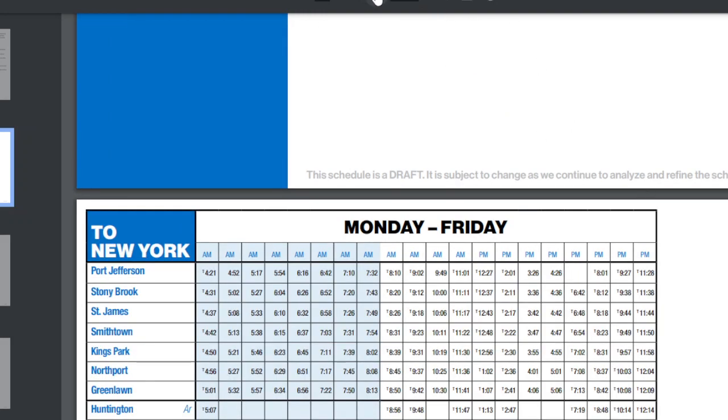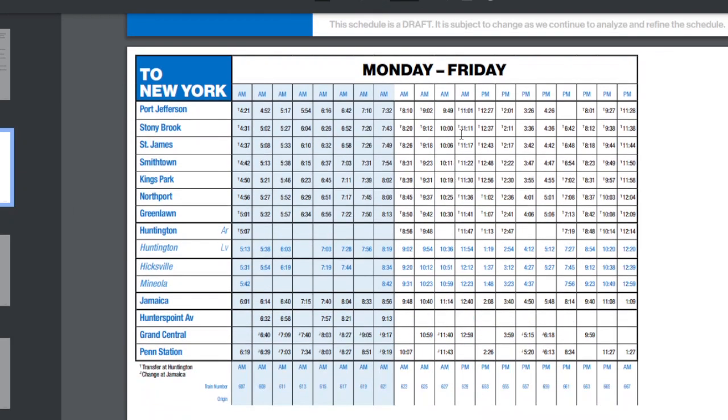Not really seeing anything out of the order, anything. So it's still going to be pretty much the same schedule here. You're going to have pretty much the same level of service. Let's see, Port Jefferson, you still have that gap that you're going to have out of Port Jefferson in the evening because again the single track. So after the 426 train, which at least that train will be a little later, after that, you're still going to have the 811.